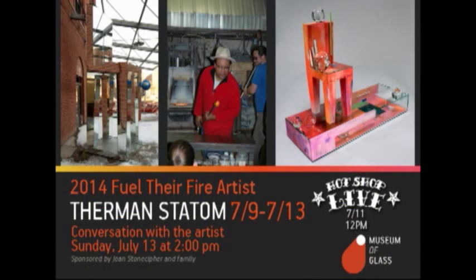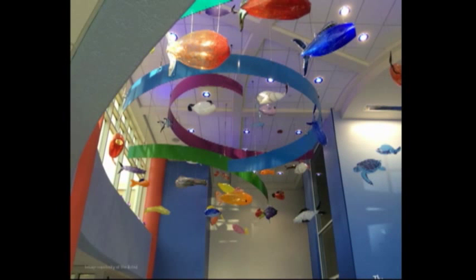This week's artist here at the Hot Shop at the Museum of Glass is Therman Statom. Therman has been working with glass for more than 40 years, and he initially got his start back in the 70s at Pilchuck Glass School here in this region. Therman's especially known for his large installation style artworks, chairs, ladders, and other artwork, and he's going to tell us a little bit more about that today.